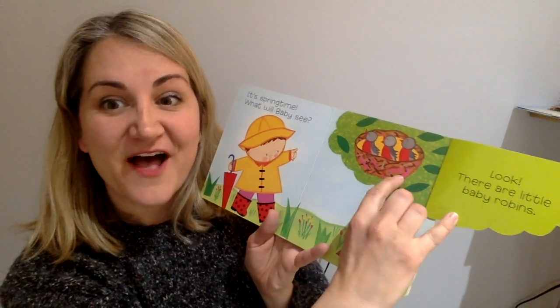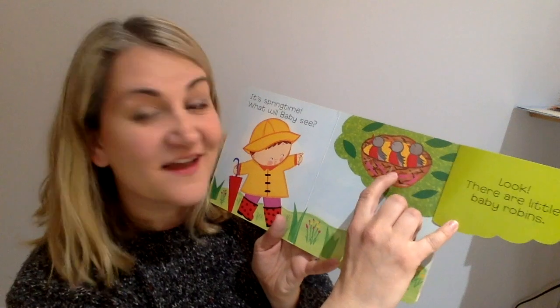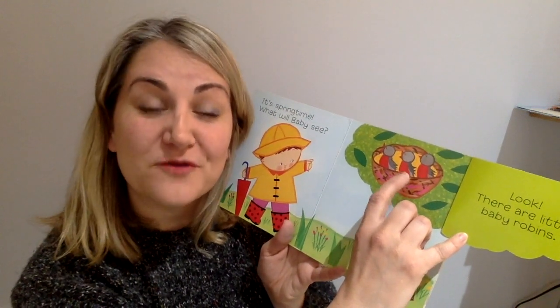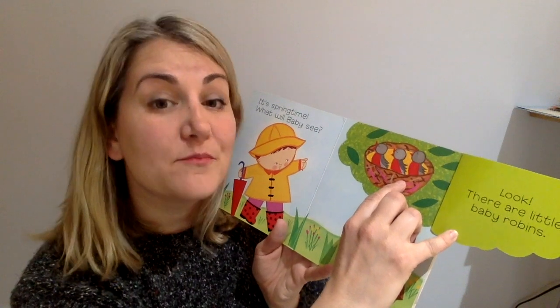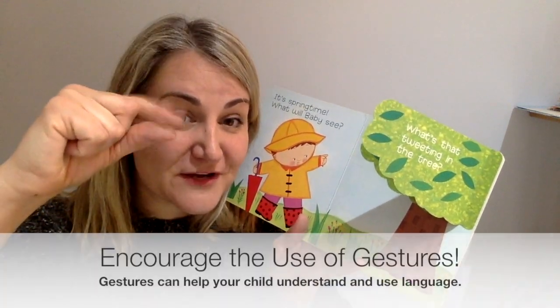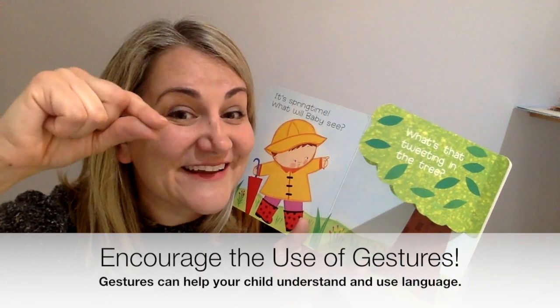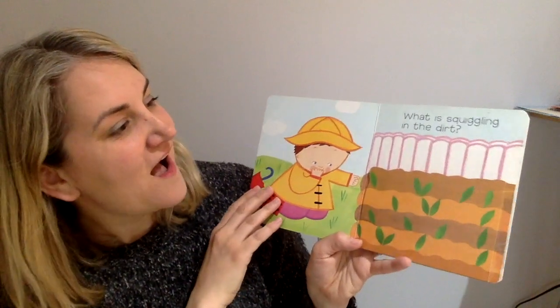Look! There are little baby robins. Baby robins are baby birds. They're a type of bird. Can you put your fingers together and go tweet, tweet, tweet, tweet? Let's see what else is in here.